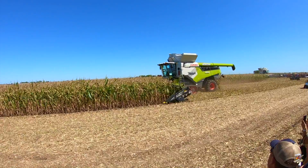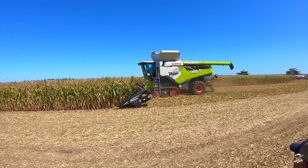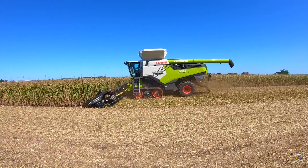We had to wait on the corn harvest demos because this is where we were going to do the tillage demo. So this started at 11 o'clock. All the combines got to run 3 times.